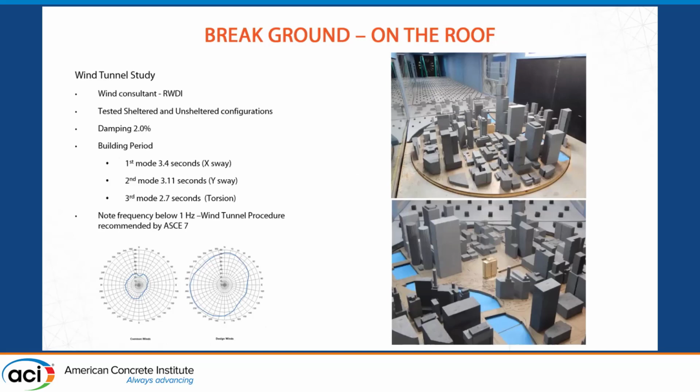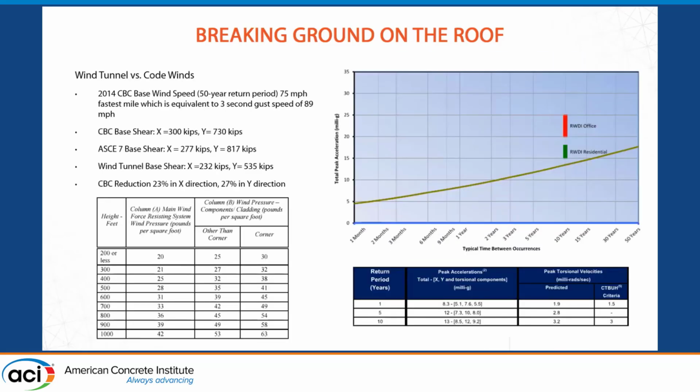We did do a wind tunnel test. It's a little bit unusual for a building of this height, but again, we were using an unusual lateral system, and we wanted to make sure we had the right strength and stiffness. You model it as both a sheltered and an unsheltered configuration, meaning you have to ask, what would happen if some of these surrounding buildings came down or were no longer there in the future? What would it do to change the wind loads? And interestingly enough, one of the buildings that has disappeared from the unsheltered configuration is the Trump Tower. I don't know that would happen, but it's interesting.